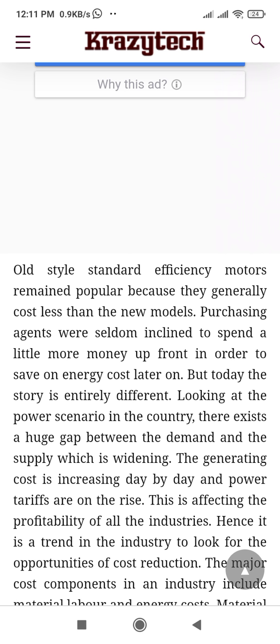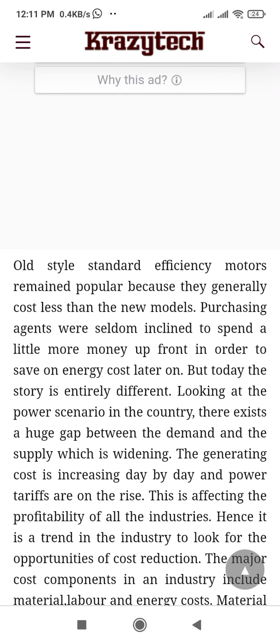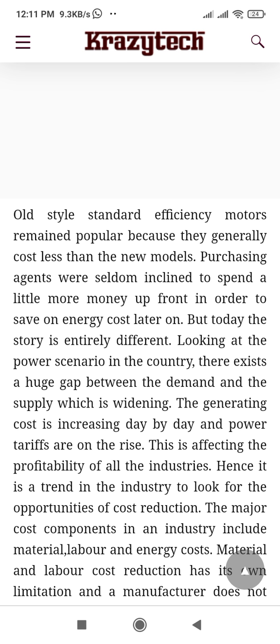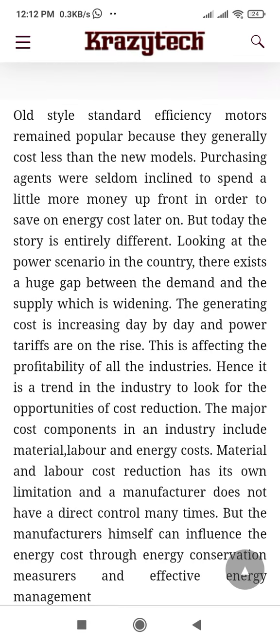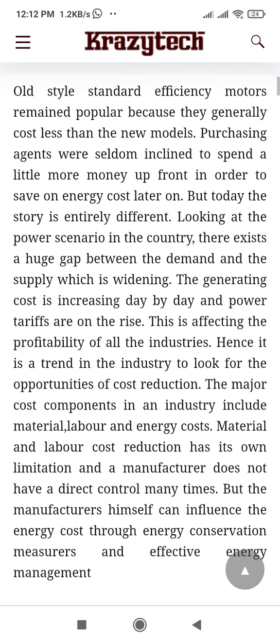Looking at the power scenario in the country, there exists a huge gap between the demand and the supply, which is widening. The generating cost is increasing day by day, and power tariffs are on the rise. This is affecting the profitability of all the industries. Hence, it is a trend in the industry to look for opportunities of cost reduction. The major cost components in any industry include material, labor, and energy cost. Material and labor cost reduction has its own limitation, and the manufacturer does not have direct control many times, but the manufacturer himself can influence the energy cost through easy energy conservation measures and effective energy management.